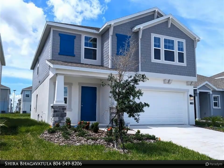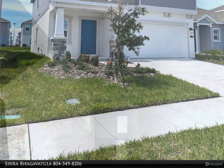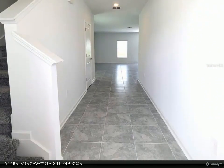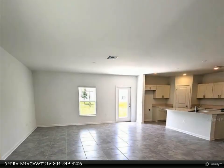This open concept floor plan home comes with a beautiful living room, kitchen and dining area combination along with a half bath and laundry room on the main floor. The heart of the home has a quartz center island that overlooks the dining and family room, great for entertaining.